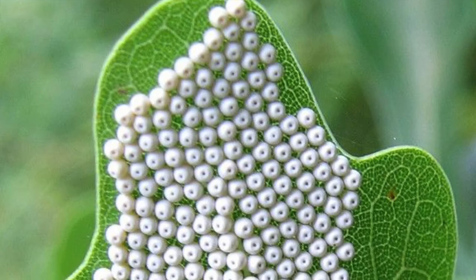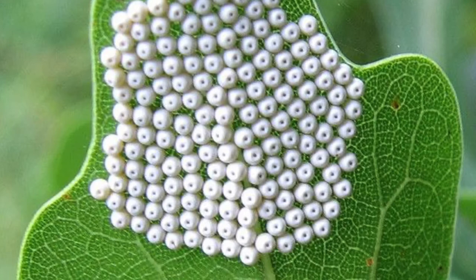The first stage is an egg. Butterfly eggs are usually found on or near the leaves of plants. Each egg will hatch and transform into a single butterfly. Butterfly eggs are small.